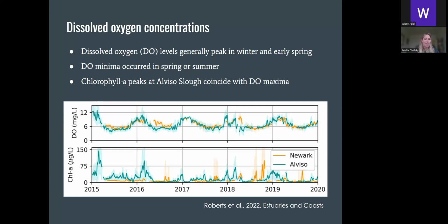And the main takeaway here is the seasonality. Dissolved oxygen levels generally peak in winter and early spring, and then DO minima occurred in spring or summer, as we expect when temperatures are higher. And then chlorophyll peaks at Alviso were coinciding with the DO maximum in the winter and early spring. There was some variability with the Newark chlorophyll data, but it doesn't show quite the same seasonality as the Alviso station.